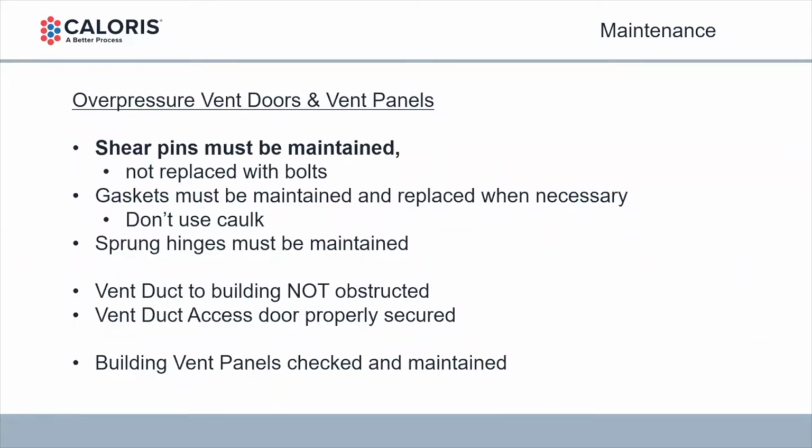If you have overpressure doors, so doors you can open and close again and reuse, or you have vent panels, so single use rupture panels. If you have doors, they probably have shear pins on them. Please don't replace them with bolts or anything like that. Understand that they are shear pins. They're designed to open at a certain pressure. And if anything stronger than that is put in there, you're in jeopardy of rupturing the vessel that this is meant to protect. So shear pins, please know your spare part numbers, know where they are in the spare parts system, and use the shear pins that were intended.